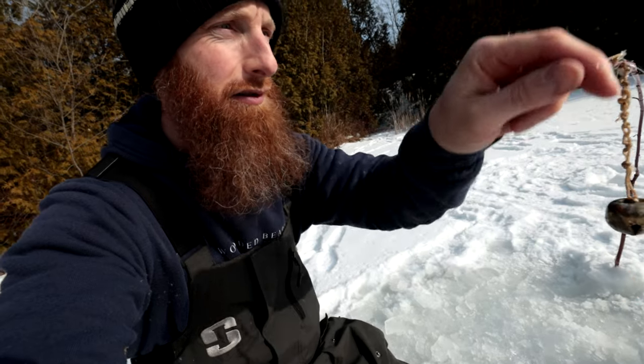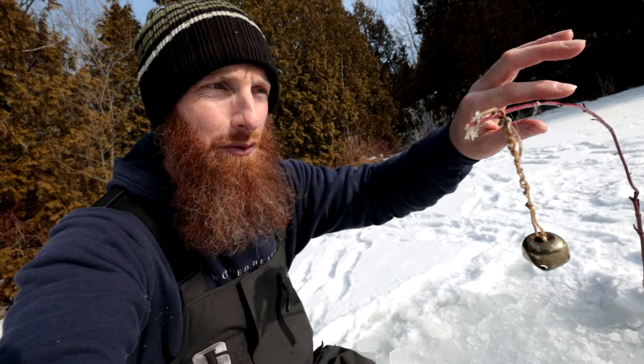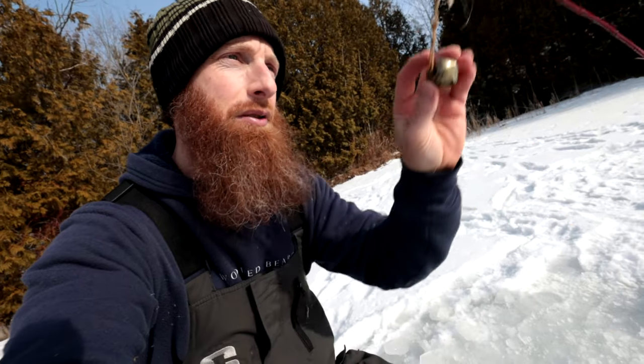So these bells, they're cheapy bells. I think I got them from like an art craft supply store. It's super easy to get. I think they're like Christmas bells or something. But how it's rigged right now, you see how it's loose? It will work if the fish kind of lets go of it. But if the fish is taking it, it doesn't have the connection down to the piece of wood.